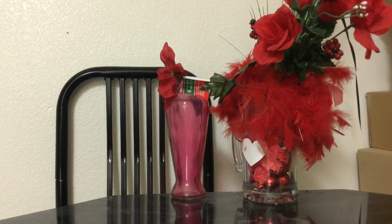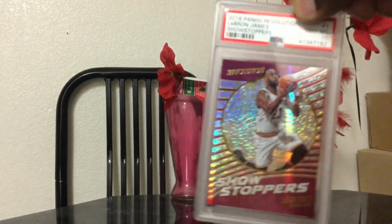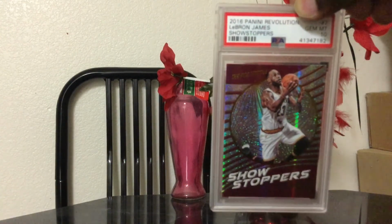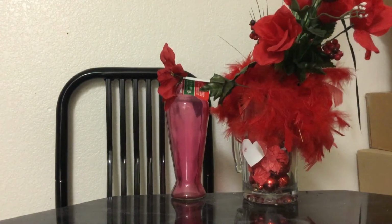This next card I pulled out of the pack as well. LeBron James Revolution. This is 2016 Showstoppers. Again, that was a PSA 10. And yeah, these cards are up for sale. Some of them are. Some of them are my PC.